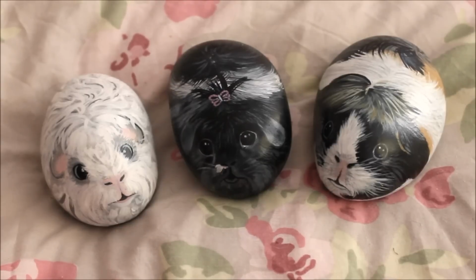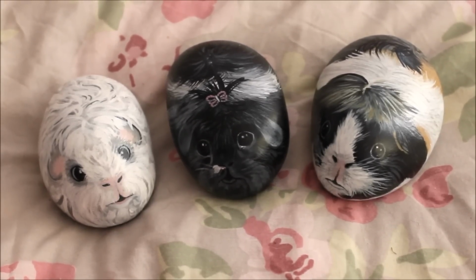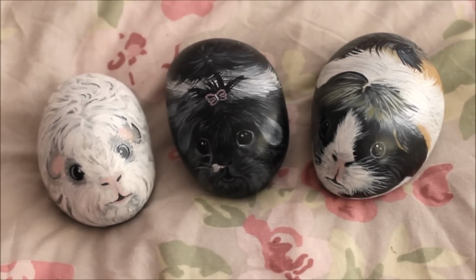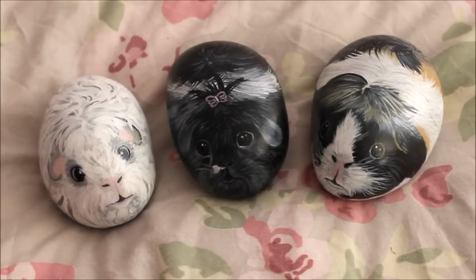So I don't know if she does ship worldwide, but I would imagine the shipping would be astronomical. So that is a downside for those who do not live in the UK. I do apologise for that, but I just wanted to show you these anyway because these are just so nice, and these are definitely something I would purchase again in the future if I were ever to get more guinea pigs.